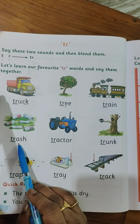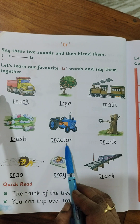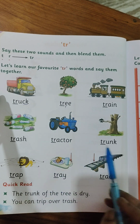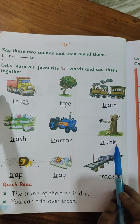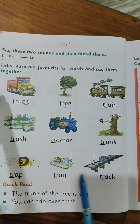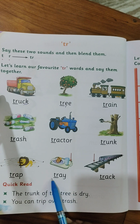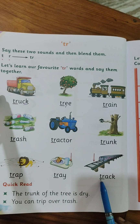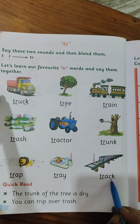Trash, trash. Tractor, tractor. Trunk, trunk. Trap, trap. Tray, tray. Tract, track. This is the K sound.